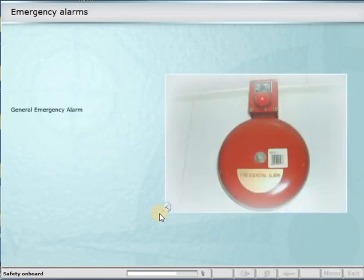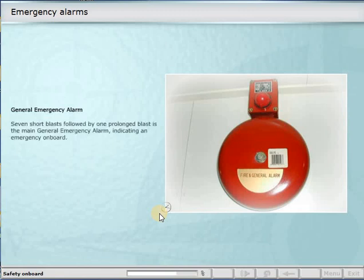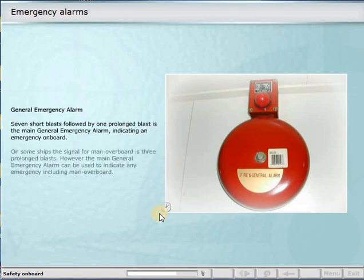General emergency alarm. 7 short blasts followed by 1 prolonged blast is the main general emergency alarm, indicating an emergency on board. On some ships, the signal for man overboard is 3 prolonged blasts. However, the main general emergency alarm can be used to indicate any emergency, including man overboard.